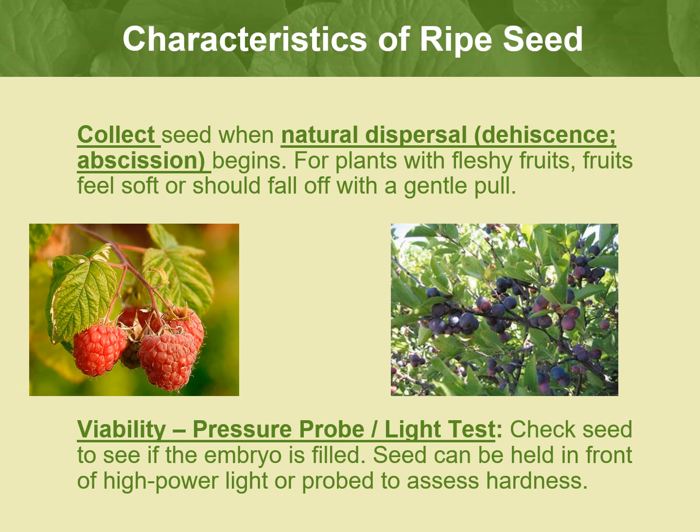Check to see if the embryo is filled. Seed can be cut open or pinched to check hardness in the field before you collect. You can also do a pressure probe test by pinching the seed between your fingers. If the seed is hard, it is ripe. If it is still soft, it is not.